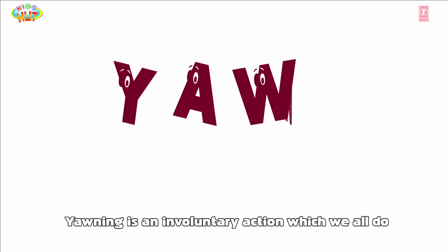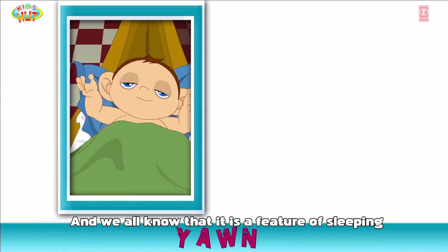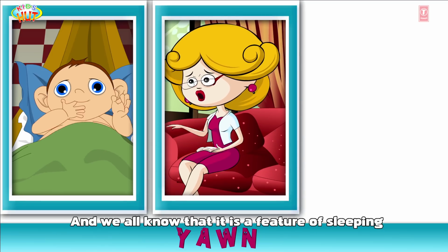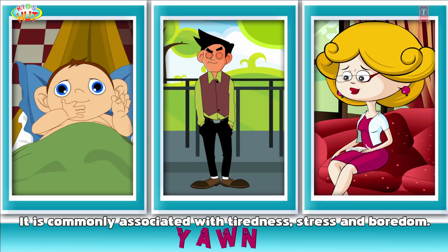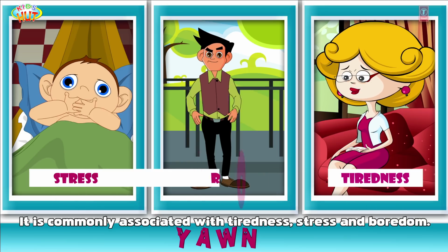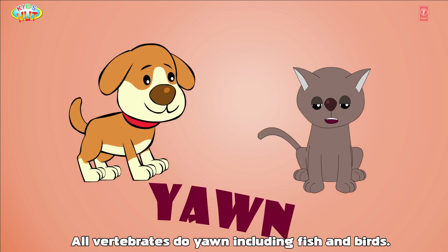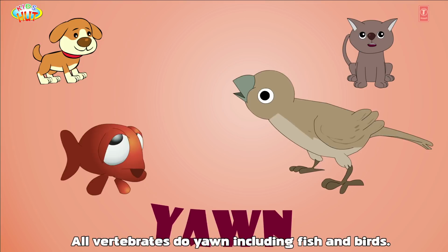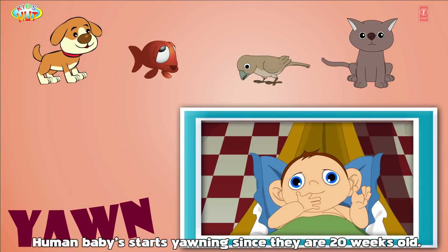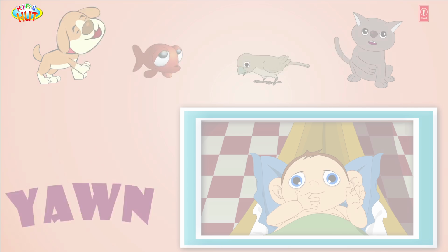Yawning is an involuntary action which we all do. And we all know that it is a feature of sleeping. It is commonly associated with tiredness, stress, and boredom. All vertebrates do yawn, including fish and birds. Human babies start yawning when they are 20 weeks old.